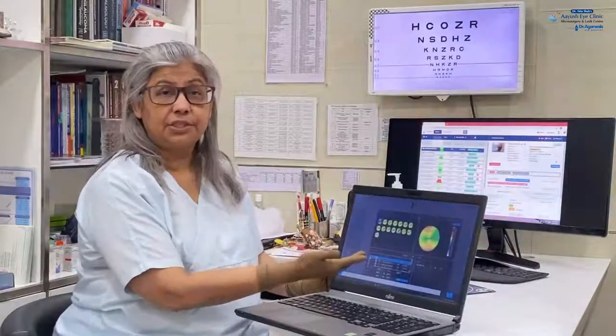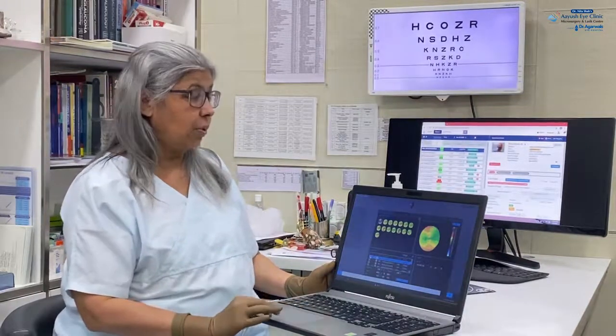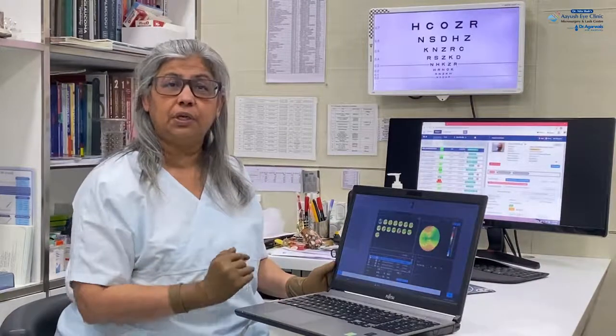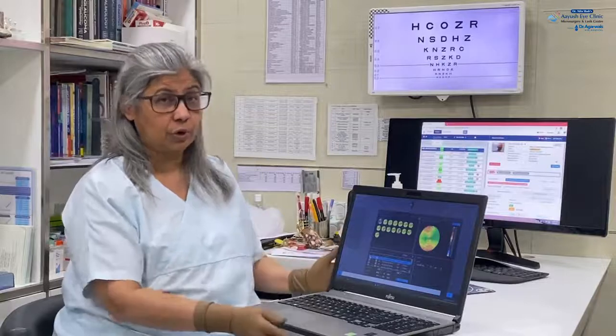So once we have collected the data from all the machines and put it into our planning station, we would have all the scans here like this for our selection, and we would deselect the scan which we feel is not regular, not same as the others, so that we don't put in wrong data. And then we proceed with the calculations of all the data that we have received, and it goes directly through a LAN into the surgical theatre, into the laser machine.